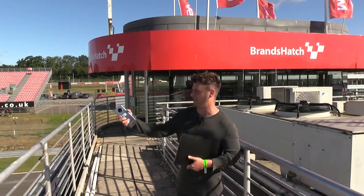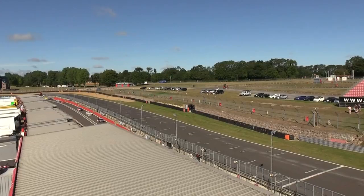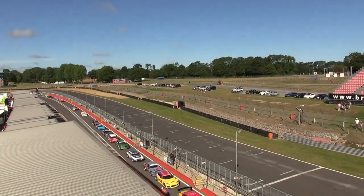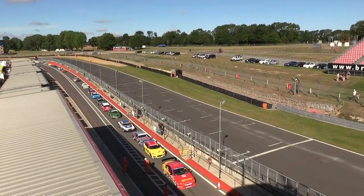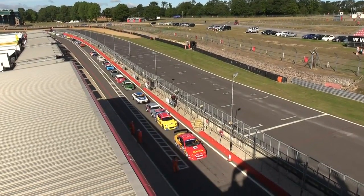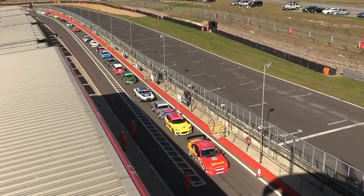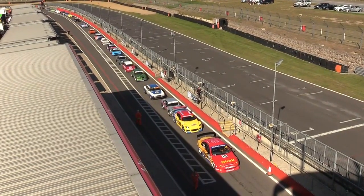And if you just pan down there, you can see the cars heading out onto the grid. This is for qualifying. It's the Thunder and Boss and the classic touring cars, and just look at that machinery. Oh, wow, look at that. We've got the Falcon down there. You've got the Mazda. That is a sight. In fact, I'm going to have to take a picture of that, because that is a sight to behold, isn't it? What a beautiful sight, and it's qualifying.